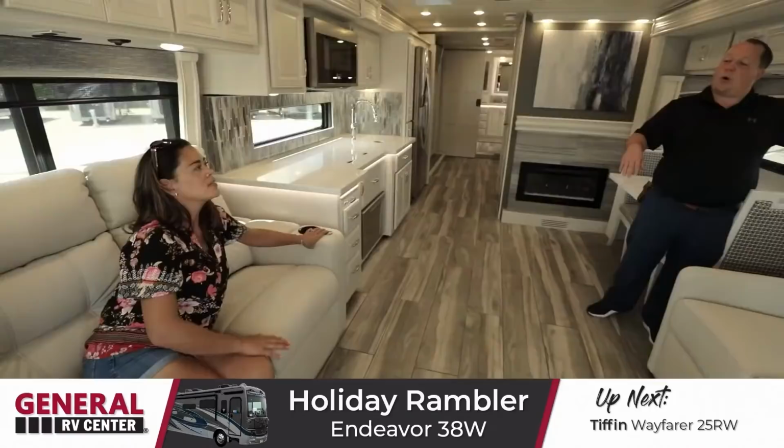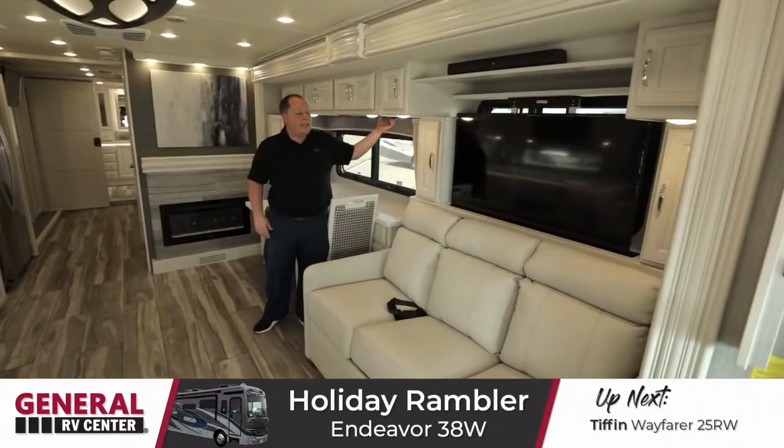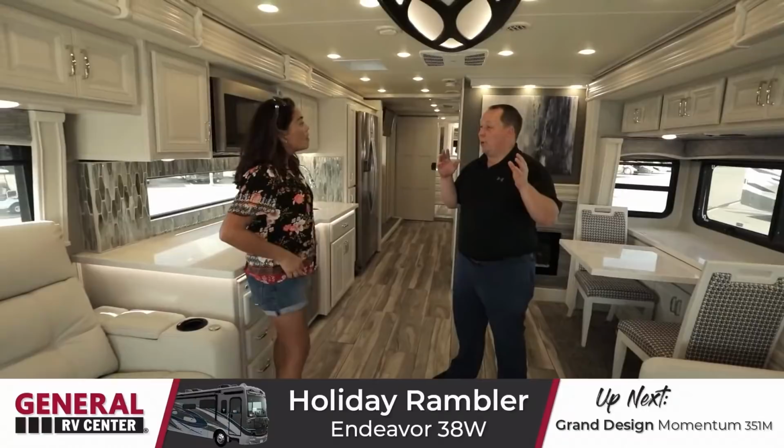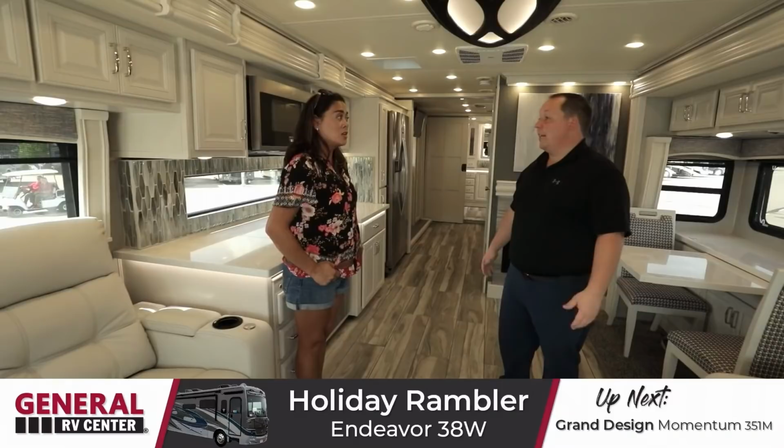And then look at this. This TV comes all the way up. It is a Samsung TV. Wow. And it is supported with a JBL sound system. That is excellent. Now, Andrea, we have three air conditioning units in this motorhome. And this motorhome is 40 feet long, so to have three AC units. That's a big deal. It's overkill. Absolutely. And I like overkill. It's good for AC.